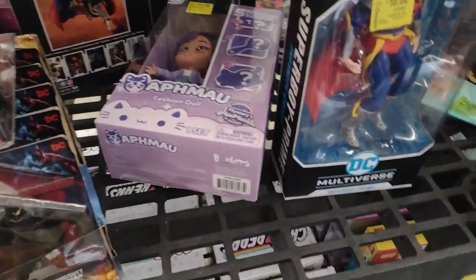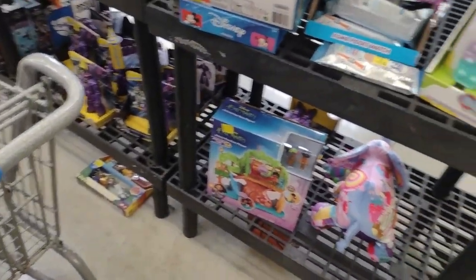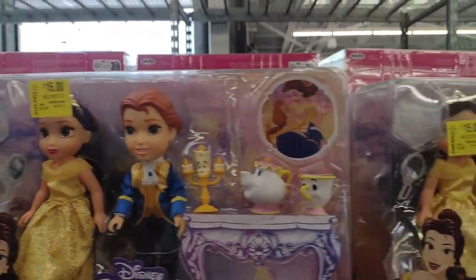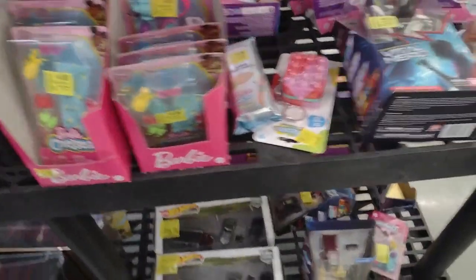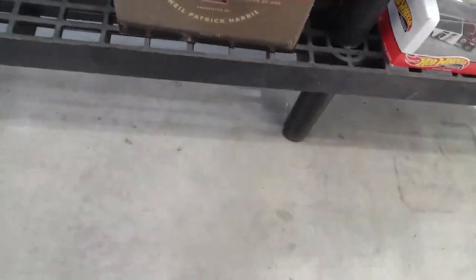I don't think I can do it for $11. That's not gonna do it for $11. I think it's not gonna be worth it. These are now $8. It's Q4, man. Q4. You really need to start getting stuff.